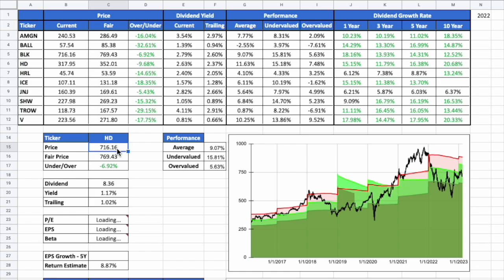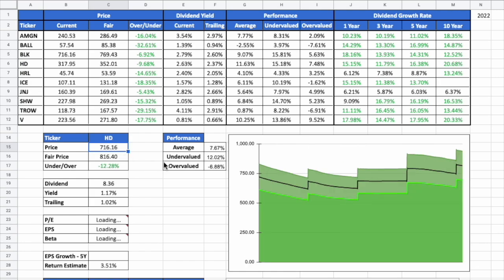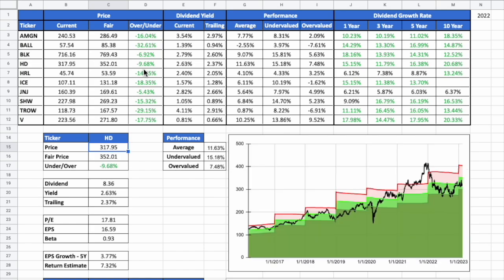Up next is Home Depot, which just recently announced a dividend hike of 10%. Home Depot looks about 10% undervalued right now, and has a dividend yield of 2.63%. It has a great looking dividend yield theory chart with all the valuation zones climbing higher over time. Using the theory would have also improved our return during the 6-year test window from 11.63% to 15.18%.